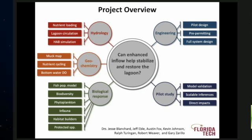We're examining the hydrology through modeling efforts that are being led by Dr. Zarillo. We're looking at the geochemistry, which is being led by Dr. Austin Fox. And we're also recognizing that there are potential benefits that would come from enhanced inflow to the communities, to the fishes, to the habitat builders. But there's also potential negative impacts that we have to keep in mind.